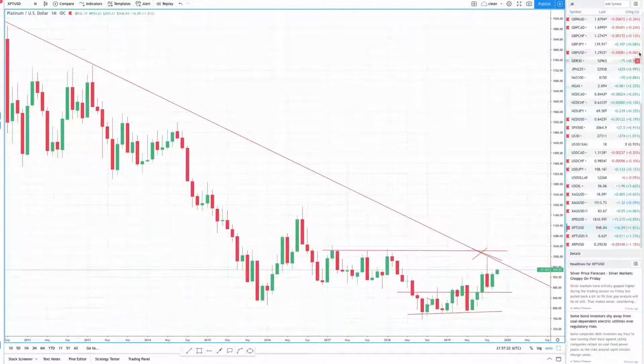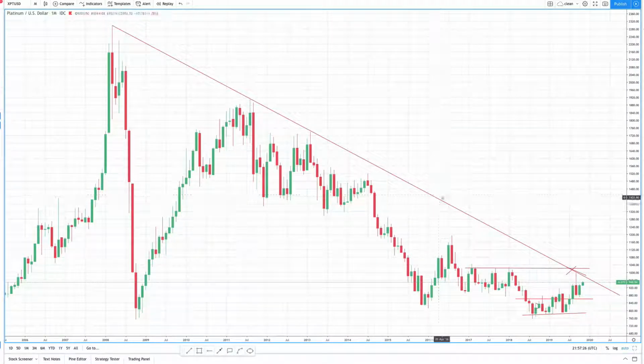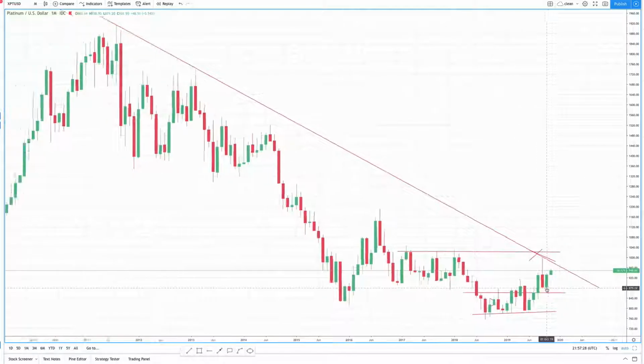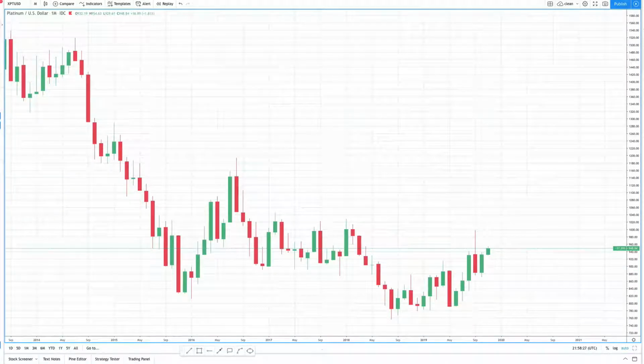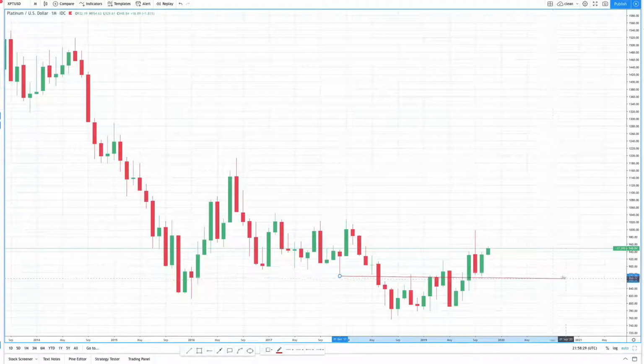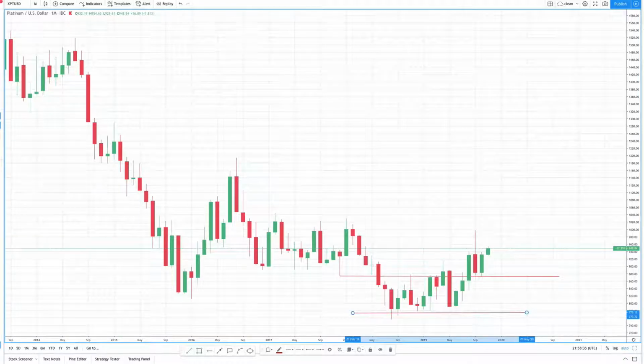Let's look at platinum. Platinum making big moves. Still staying under this long-term time frame. We came below this level here. Does look like we have a little bit of a base here, and we could see if this thing goes higher. Let's look at the Dow now.